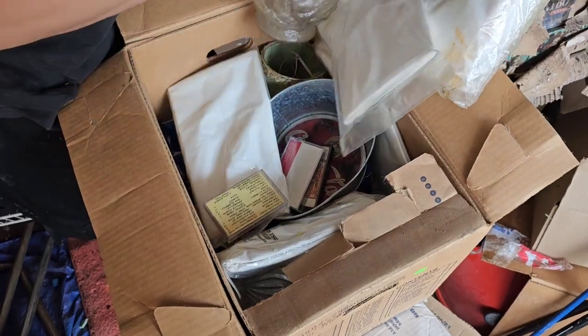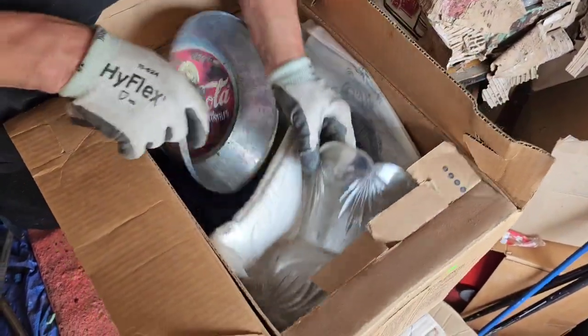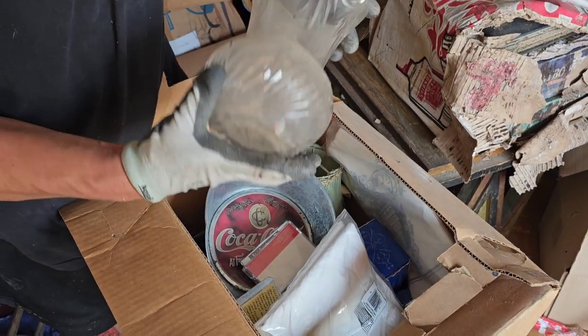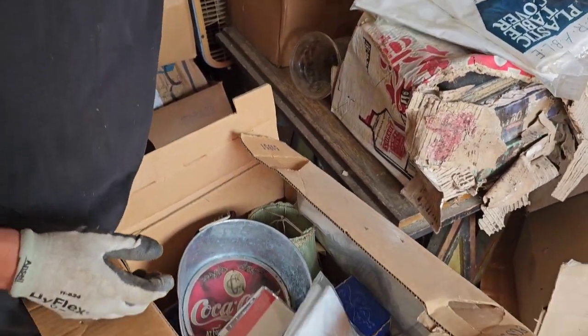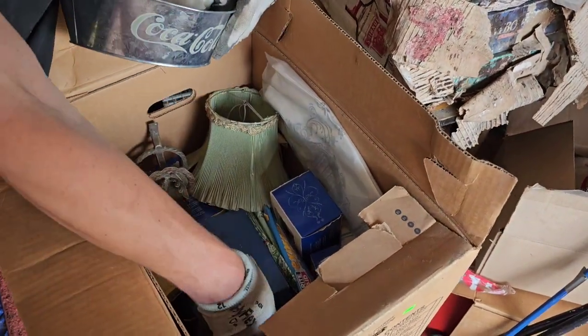I see something with Coca-Cola down there. Fountain bottles. That's a thick crystal vase. You always want to see if it's marked on the bottom. I don't see anything, Jeff. Sounds like it, though. It sounds good. What the heck?